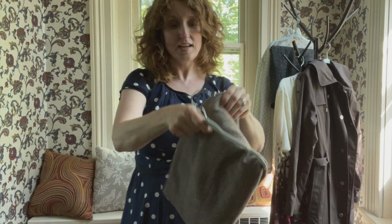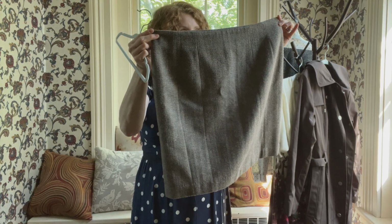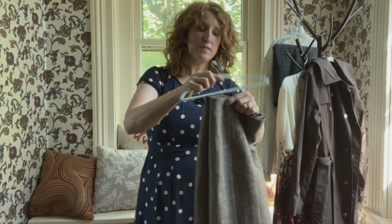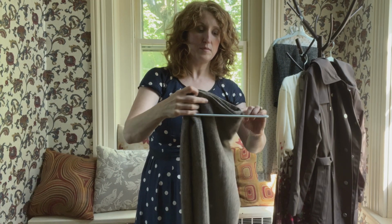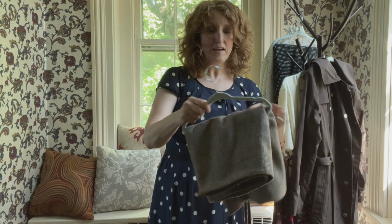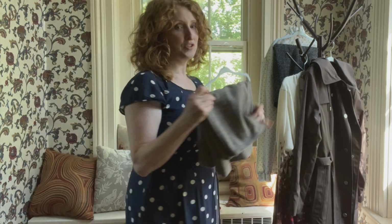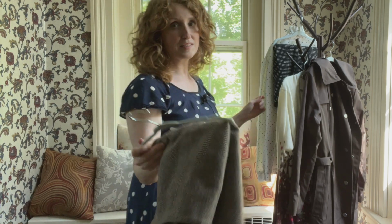Up next, a second Ann Taylor pencil skirt. This one's a little more A-line, and it's in a brown tweed. It's wool. It's not plaid, but I feel like herringbone and tweed and plaid and checks are sort of all the same and kind of part of the same. So as much as that's a trend, plus it's just a classic piece. I love to wear this kind of thing.